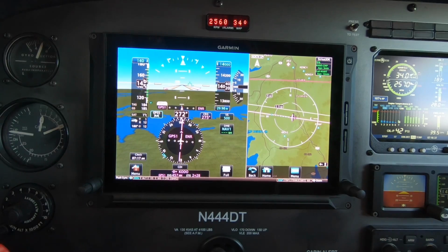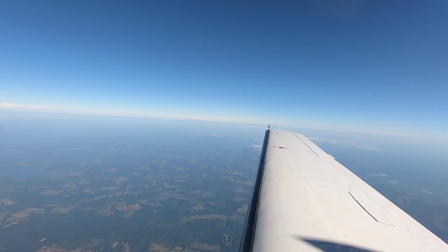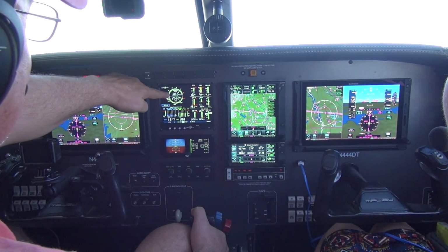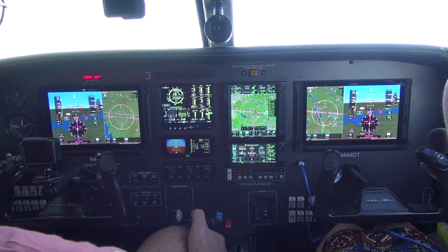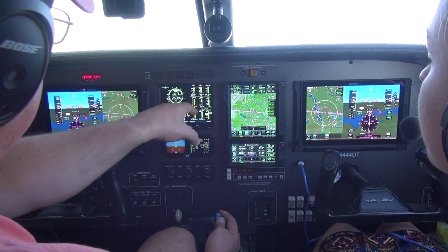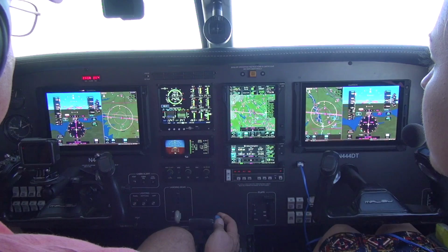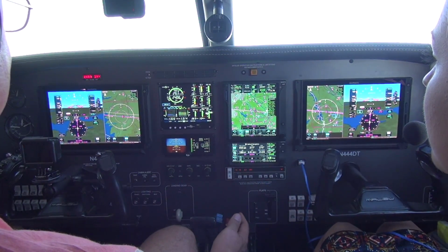Okay, here we are now, 14,000 feet, and airspeed's above 140, so bring the power back to 29 inches. Right there. I go a little below 29, and you'll see why here in a second. Because when I bring the prop RPM back to 24, the manifold pressure is going to increase. There we go. And now, mixture.